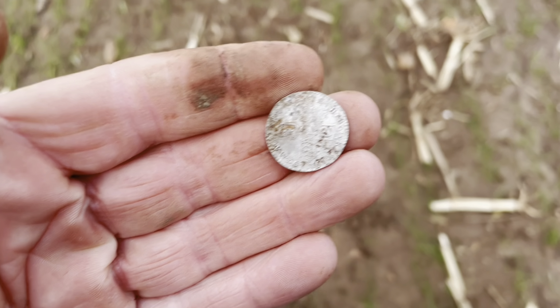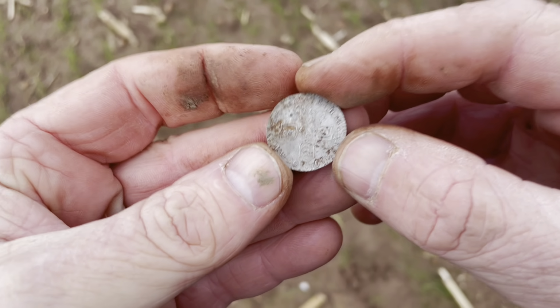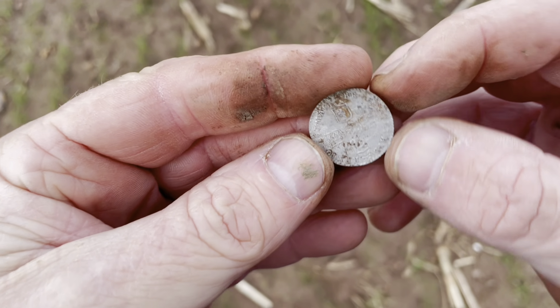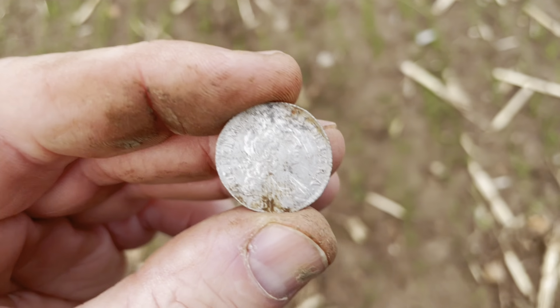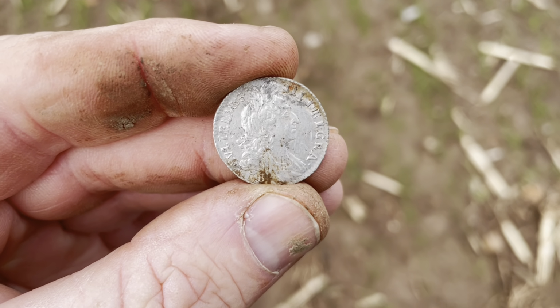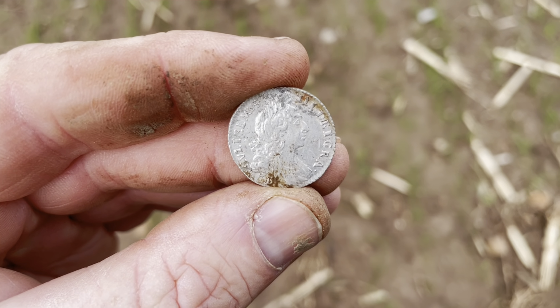Well, pulls on it again. Here we got a William the Third, yeah, 1697. Look at this. Bloody lovely. For all those people out there who haven't got a Manticore, go out and buy one. There you go. Absolutely brilliant.